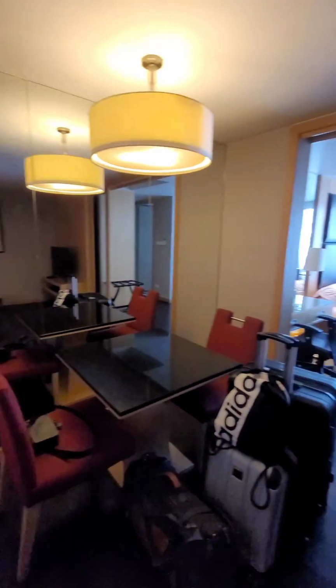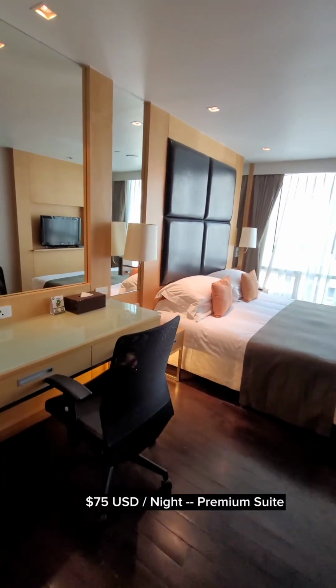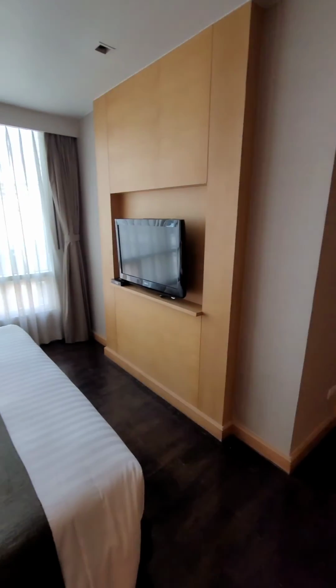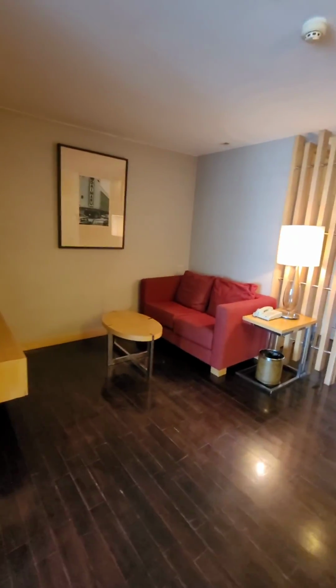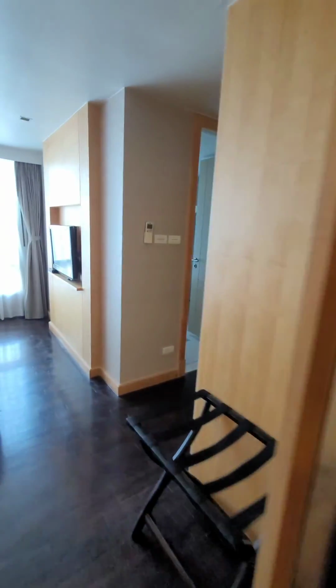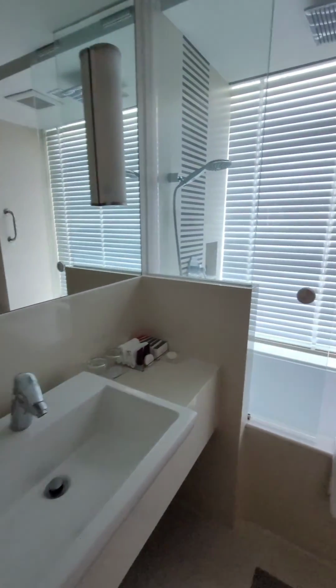I paid about $75 per night for the premium suite, which was big and spacious, very elegant, very chic, at the same time very classy and open space concept. The lounge area was nice and big with a nice comfy couch, TV, Netflix, everything included. What I really loved also was the bathroom, which was really nice and luxurious. Big tub, big walls, nice big mirror, plenty of room, and plenty of towels, as you can see right there.